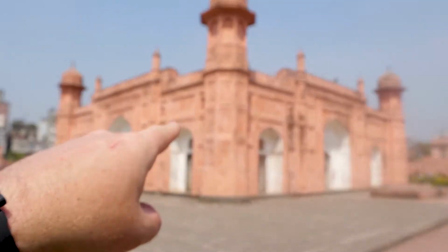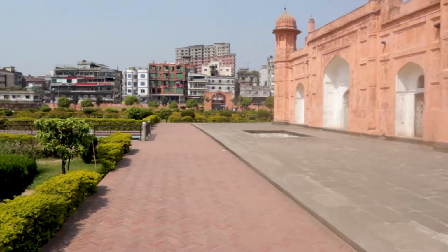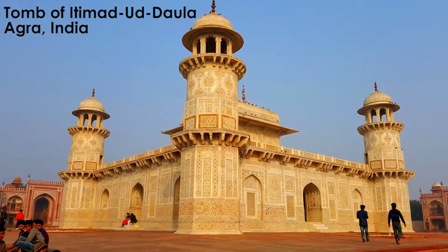Again, you can see the Mughal architecture is really quite distinct in the design of the tomb. And as I said in one of my other videos, if you've been to Agra in India and visited any of those temples on the outskirts of town there, you'll notice that they have a fairly strong resemblance in design to the one behind me here.